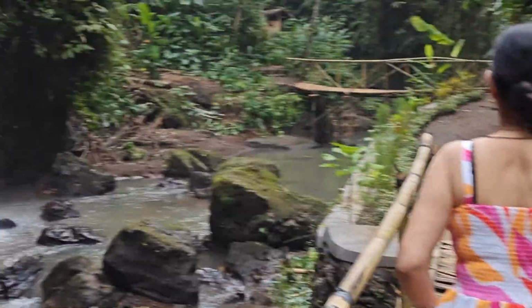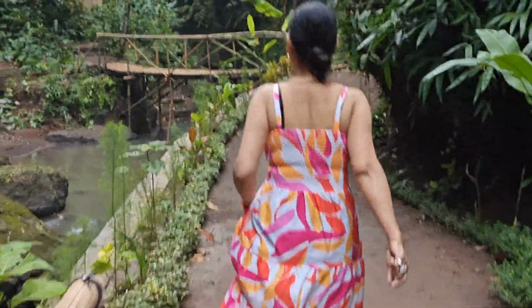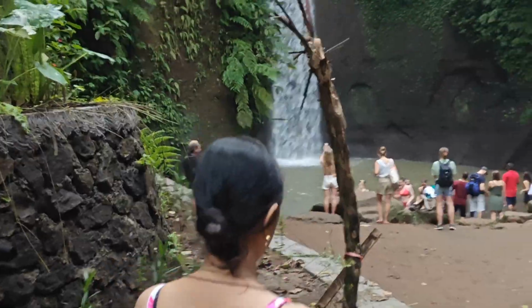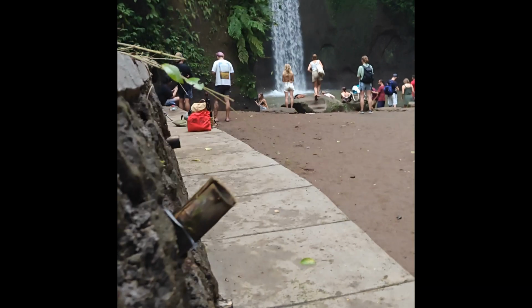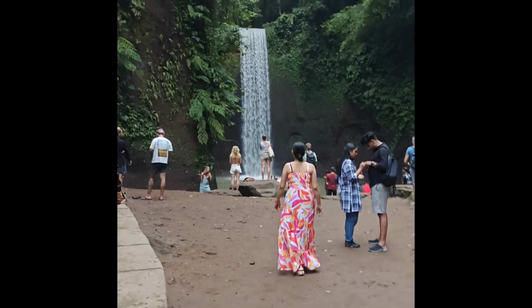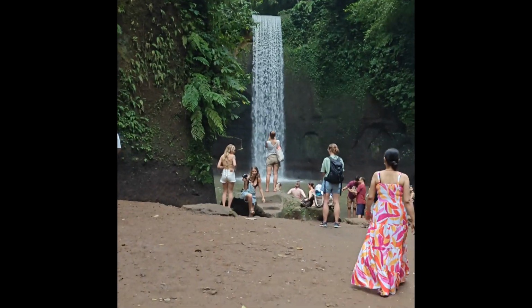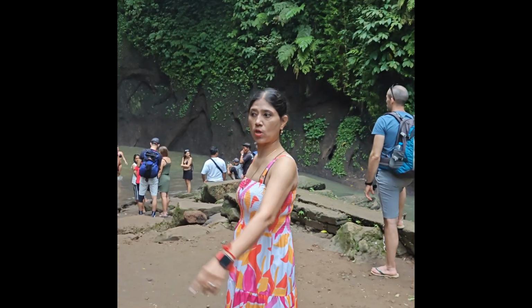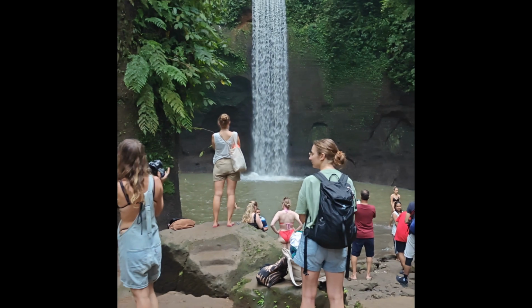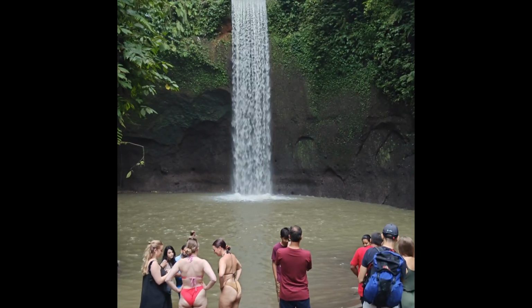Once you get to the Tibumana waterfall parking, you'll have to descend some stairs. In order to get to any waterfall in Bali, you'll have to go through the agony of climbing down stairs for about 10 to 15 minutes. We were really happy to discover this beautiful Tibumana waterfall, hidden deep in the jungle and with some of the most impressive sights in Bali. The entrance fee to this hidden waterfall is around 10,000 Indonesian rupiah per person.